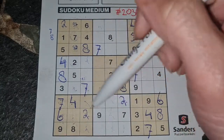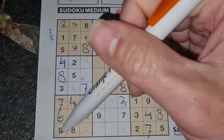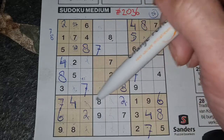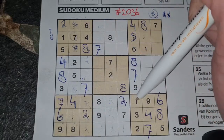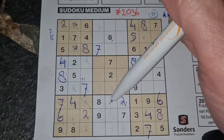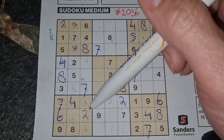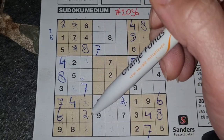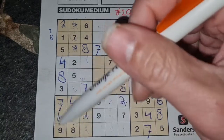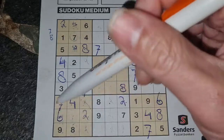9 in this row. 9 in no. We already have a 9 here. Two numbers left. 1, 2. The 3 is missing, and the 5 is missing. 3 and a 5. I cannot fill this yet. 3 and a 5. 3, 5, and the 1 are missing in this big square.